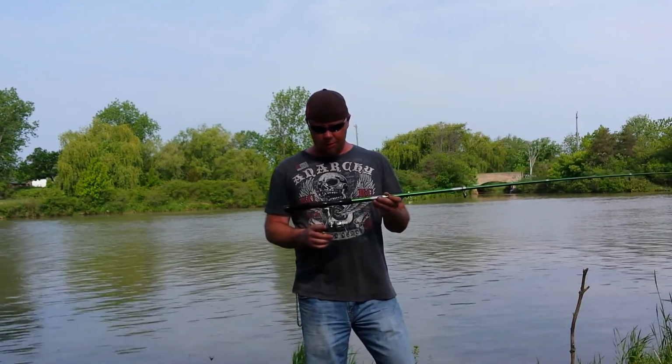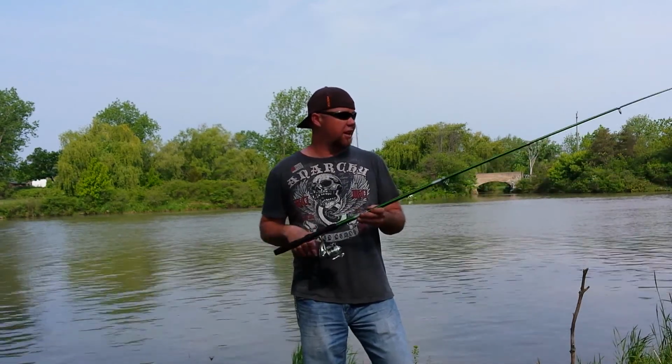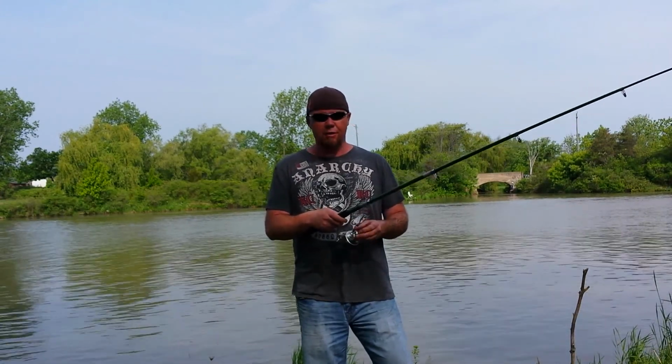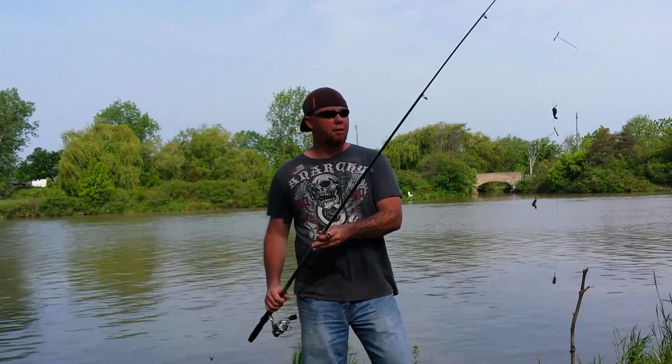Today I'll be using a Mitchell reel, which even though I'm using a $3 rod, I'm using an expensive reel because you can't cheap out when it comes to fishing reels, in my opinion. You know, you got multi-ball bearings, anti-reverse, and for my setup today I'm using just a pickerel rig and a bell sinker, which is my common setup for back here.